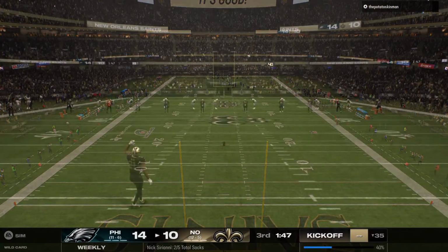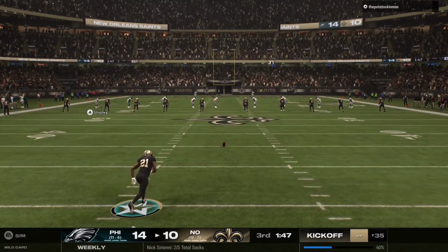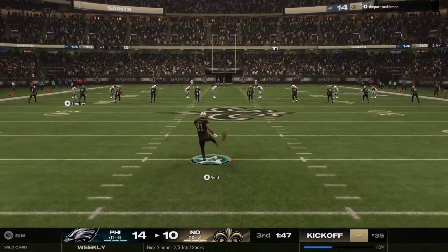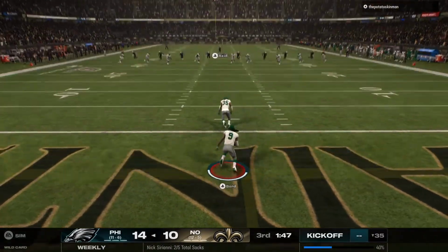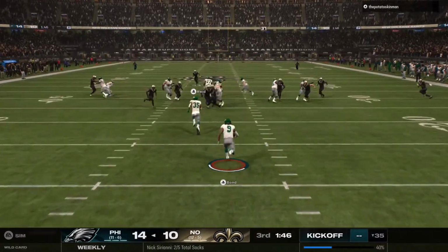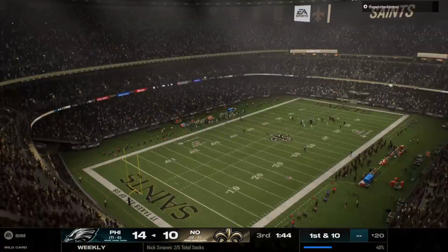That's the type of long, sustained drive that takes some of the starch out of your opponent. The only negative is that the kicking team was out there for a field goal and not an extra point. But they do come away with 3. Chooses to bring this one out. Only manages to get this back to the 20 before he's taken down.